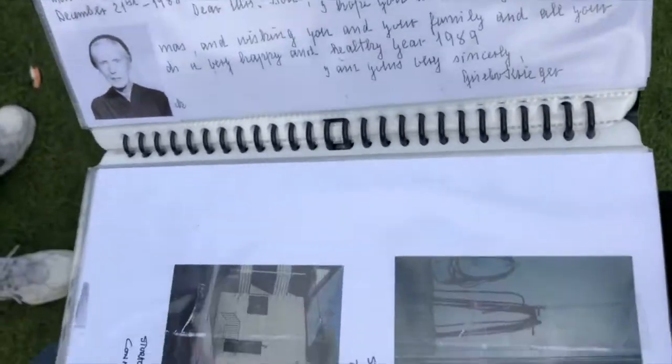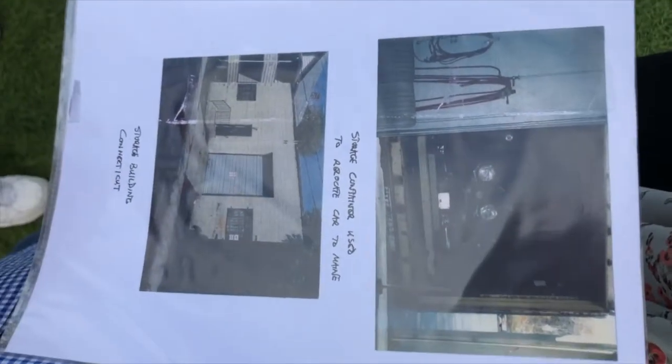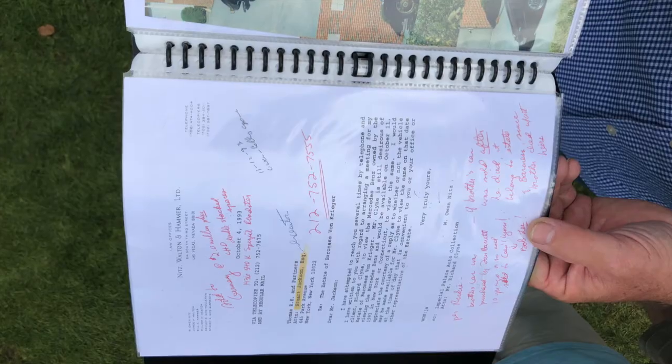Paying for the storage of this beloved car back in Connecticut. She was living in Switzerland.